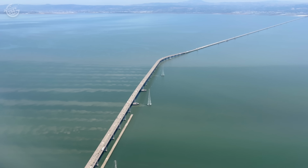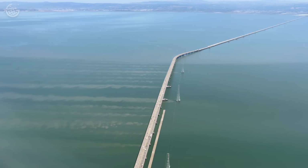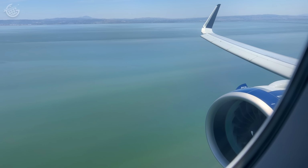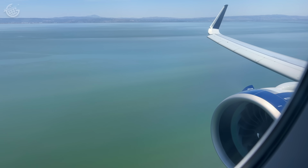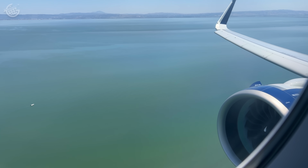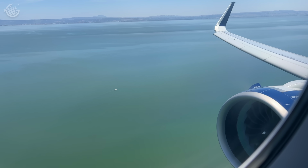Up until this point, I just thought we were taking an odd approach into SFO, but then the pilot made an announcement to us.